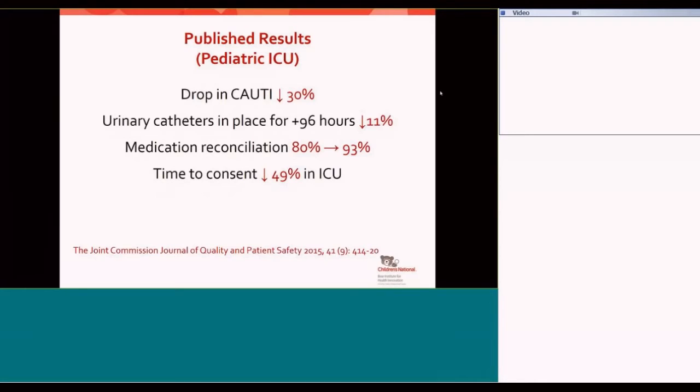And these are results that we published, which showed a drop in catheter-associated urinary tract infections by 30%. Urinary catheters were in place for more than 96 hours. Those were dropped by 11%. The point here being the longer a catheter stays in, the more likely they are to get an infection.